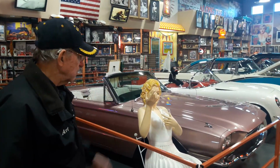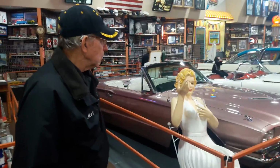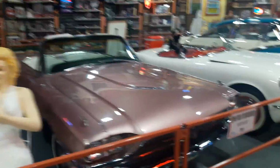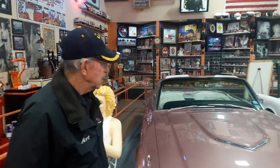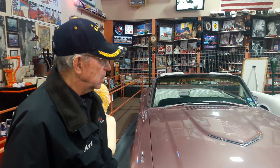How about some of your favorite ones? Well, of course, this is kind of one of my favorite ones. Which one? This one here? Yes, it's a 1966 Thunderbird. It's called Champagne Rose. It has the salon seating, which makes it kind of nice. The steering wheel tilts, moves out sideways to allow more ingress and egress.